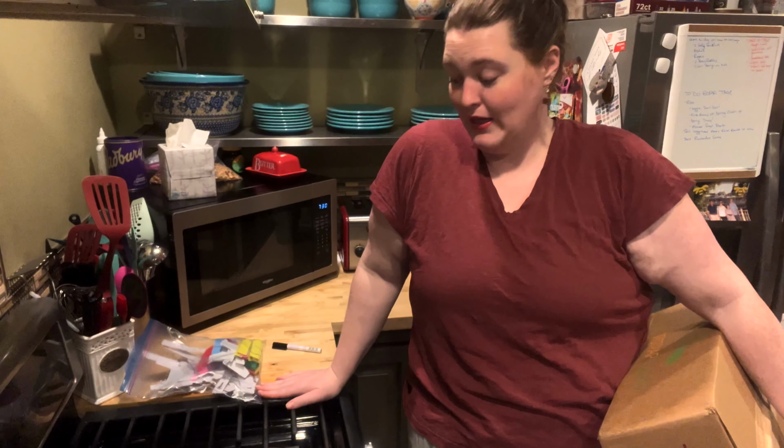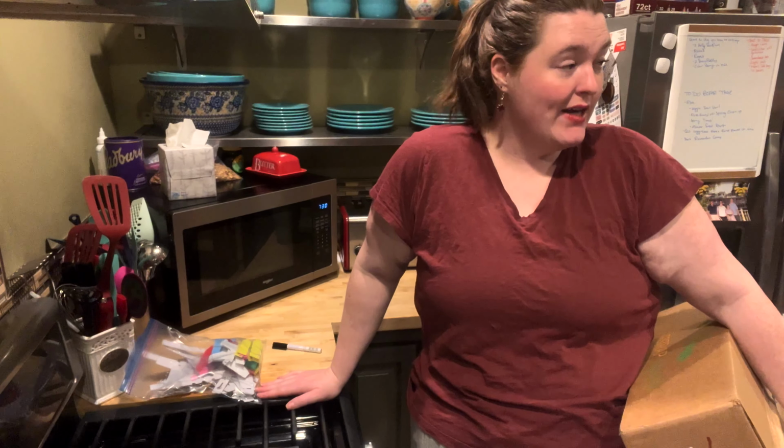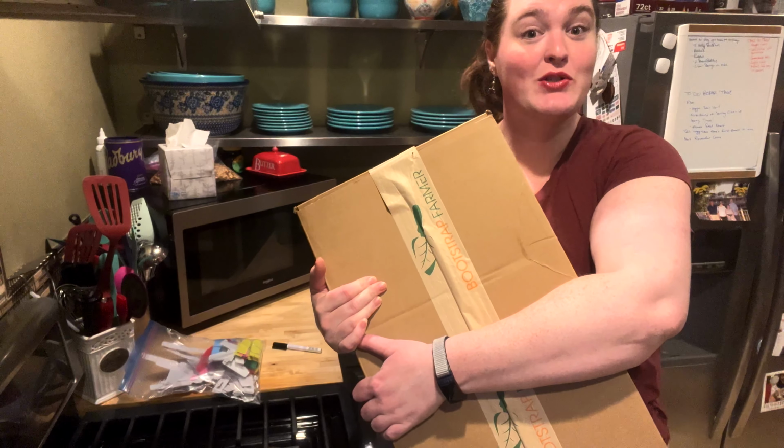Okay, so right here on my handy dandy stove is actually where I do almost all of my seed starting. Now, I have a tray that I'll show you in just a second, but before I do that, I need to unbox some new supplies I got that I'm super excited about. This box is from the Bootstrap Farmer.